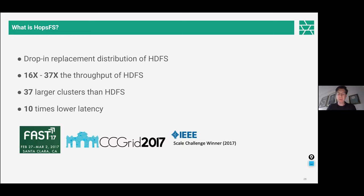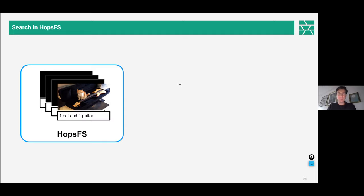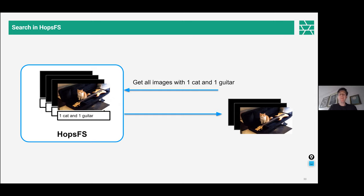This is Ioannis's question here, or John's question. Imagine you have a file, which is this cat, and we tag it, we extend it with metadata saying, hey, I got a cat in this photo and I got a guitar. Our system allows us to have an extended table which says metadata for photos looks like this. We have tags of things that are in it. Now, it is a database, it has a SQL API, so I can go ahead and say I want to find all the images with one cat and one guitar. It'll kind of work. The problem is that it's a SQL API, right?